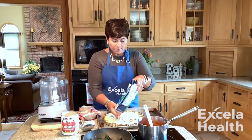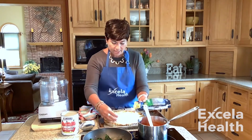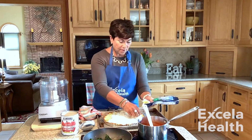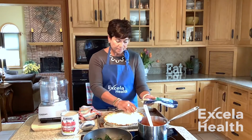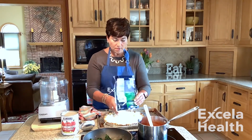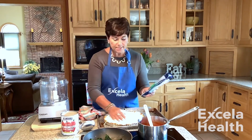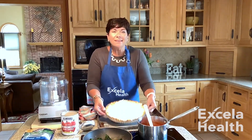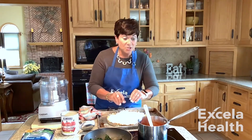You're going to put this on your pizza shell here, the crust that's already baked. Spread it around nice. Make sure you get it all the way to the edges. So you can see what that looks like. So then next comes the sauce, right?